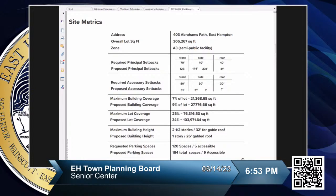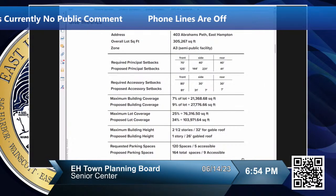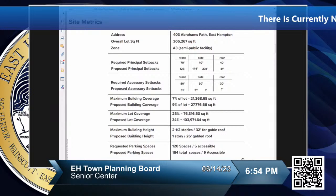For building coverage, the maximum building coverage is 7% of the lot. What we're looking at now is 9% of the lot, and that's including the drip edge and the overhangs. We feel that the overhangs are really important in this design. The entry overhang is going to provide a drop-off area that's partially covered for seniors, in case it's raining or something like that. So we felt that was important. And then the overhangs on the east and west side of the building provide covered areas off of the dining for the seniors to eat and still have shade covering them. So it does bump up our coverage a little bit, but we felt like providing those overhangs, especially with the type of building and who it's for, was important.